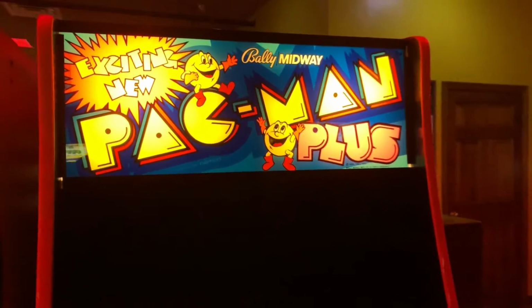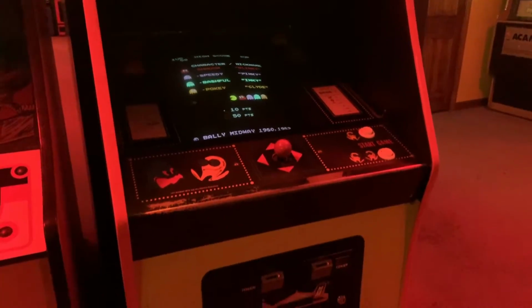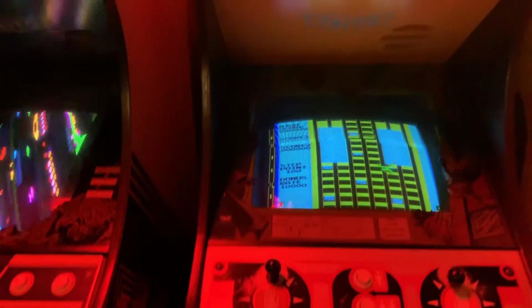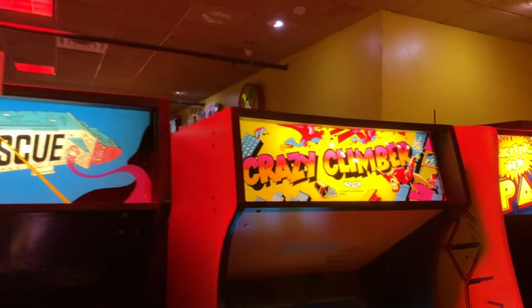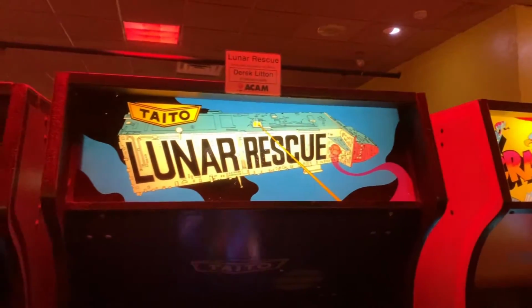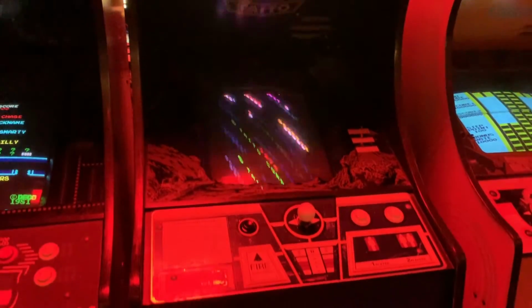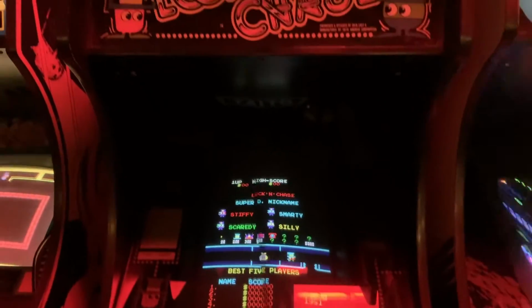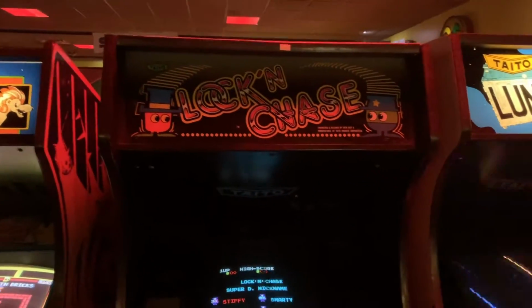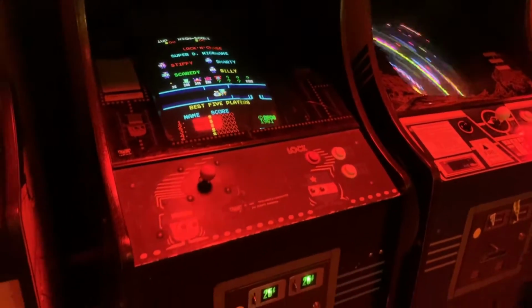And first off, we've got Pac-Man Plus from 1982. And then this one's Crazy Climber from Nishibitsu from 1980. That one was kind of neat to play. Hadn't seen that one before. Next is Taito's Lunar Rescue from 1983. And then we've got Lock and Chase, also from Taito in 1981. Now this is the Taito aisle, so most of these are going to be from Taito or Nishibitsu.